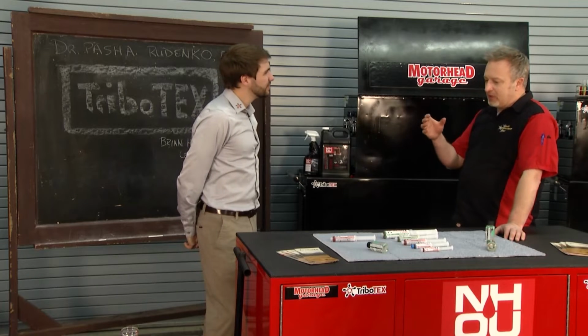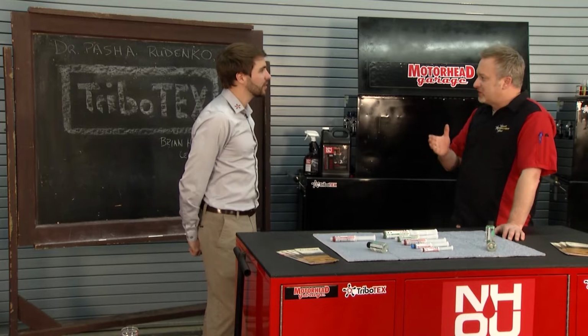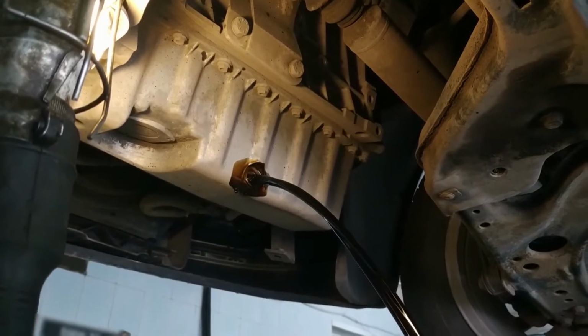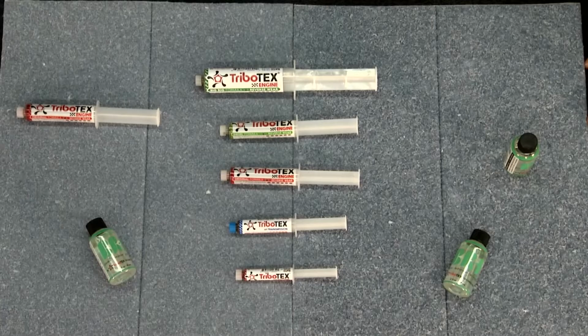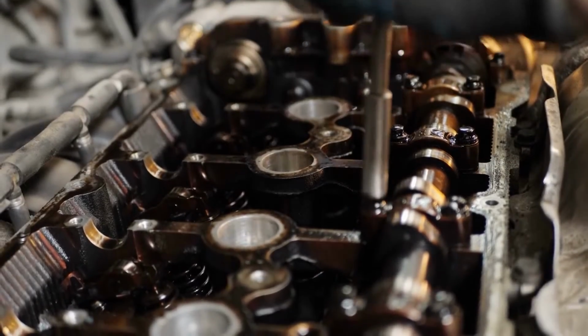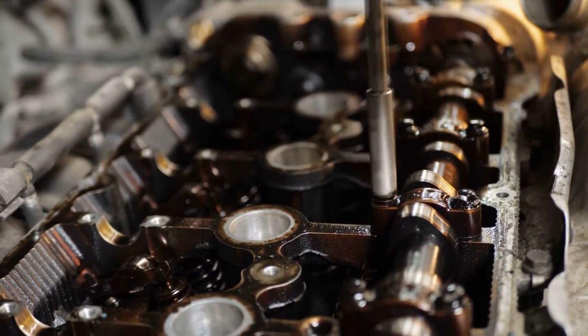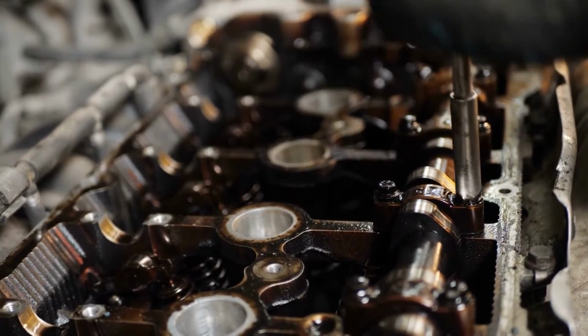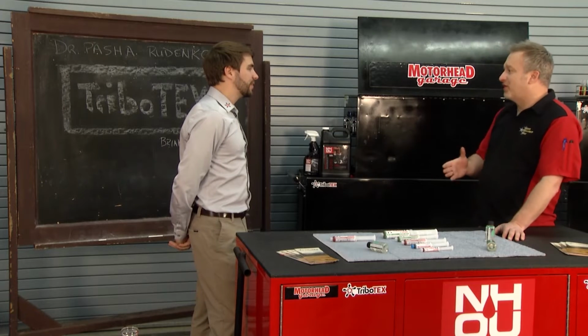Incredible, and you want a clean surface to begin with, ideally. So what's the best way to make sure that surface is clean and ready for Tribotex to adhere to it? We recommend when you change your oil, beforehand to flush it with a solvent, a cleaner. We've been developing one called BR1, and this cleans the metal surfaces. As your engine oil degrades, it can build up sludge or carbon deposits, and you don't want the nanoparticles to stick to those because those can fall off the engine. You want a nice clean metal surface, and those particles will stick there and stay for the life of the engine.